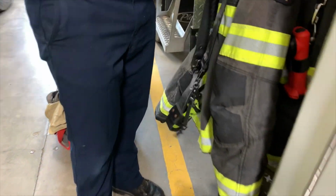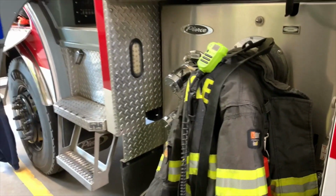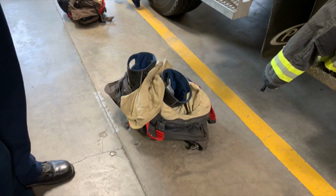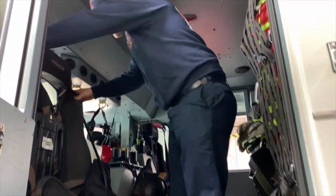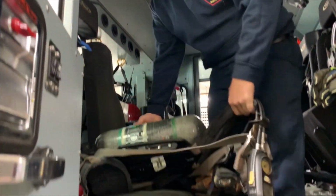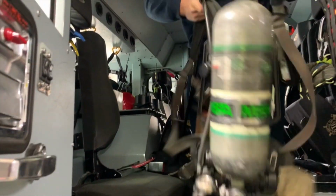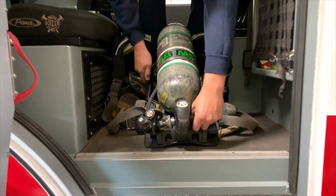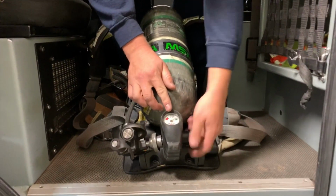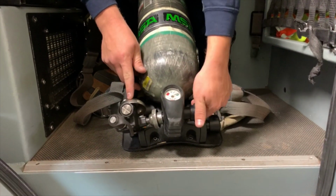So I put my jacket right here with my radio, and I have my pants right there ready to go. And then up here I'll show you my helmet and my mask and my SCBA. So I always like to check my SCBA, which is what lets us breathe if we're in a fire or any kind of hazardous environment. So we're going to turn it on. We know we've got air, and we know that our low air alarm is working.